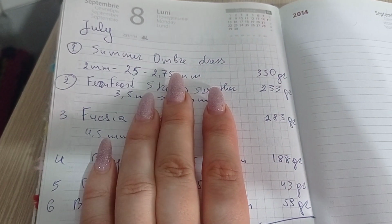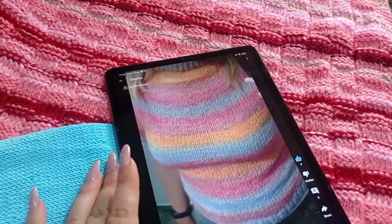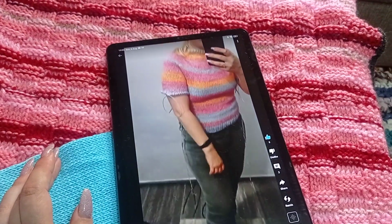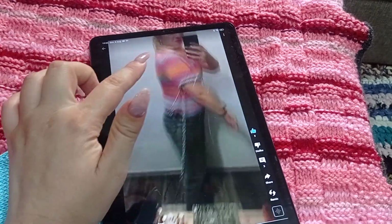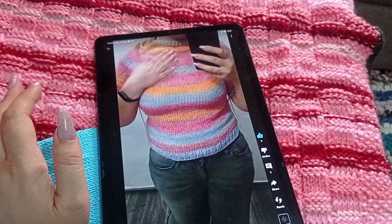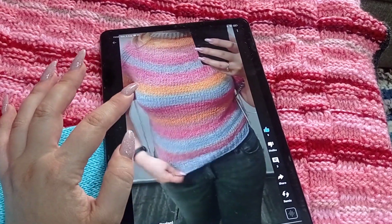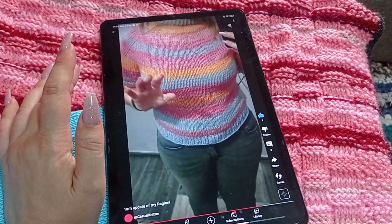So I have my summer ombre dress. Oh, Fern Feast. Let me show you the Fern Feast before we go. It's not here because I gave it to my mom. The Fern Feast looks like this. I knitted it twice actually because the first time I messed up something at the neck and it gave me like a 3 size bigger sweater. Then I unraveled it and knit this simple version without any white stripes or anything like that.